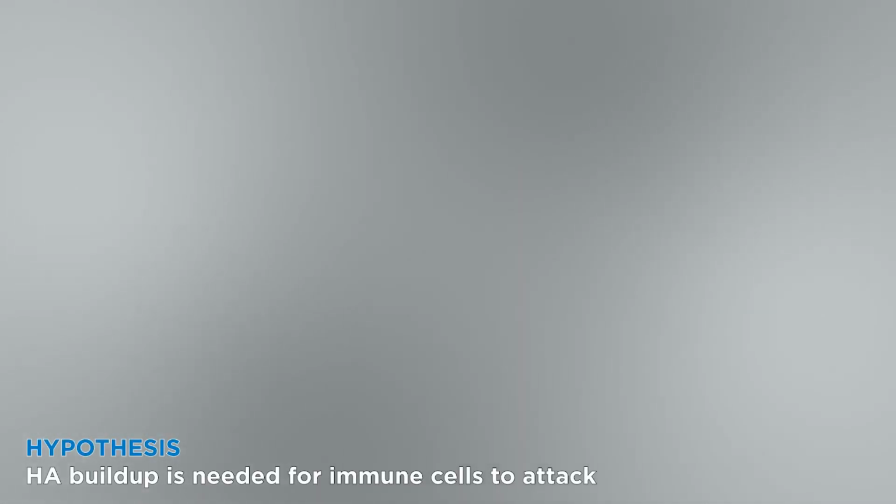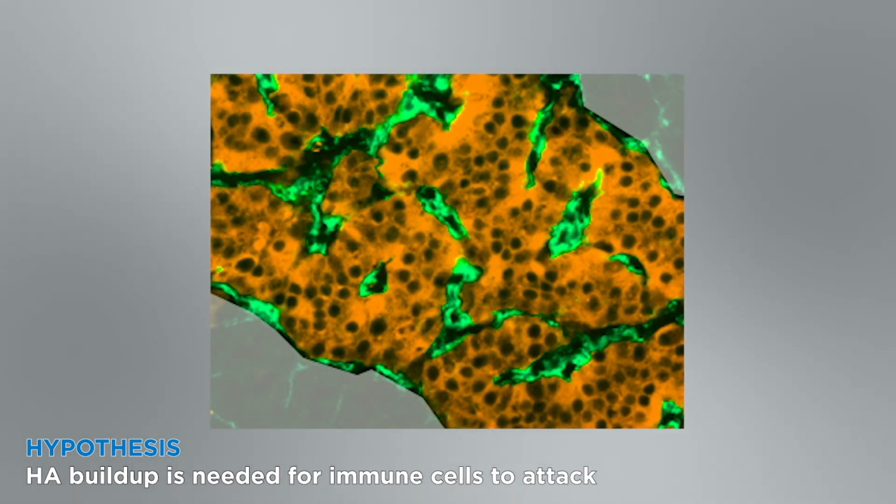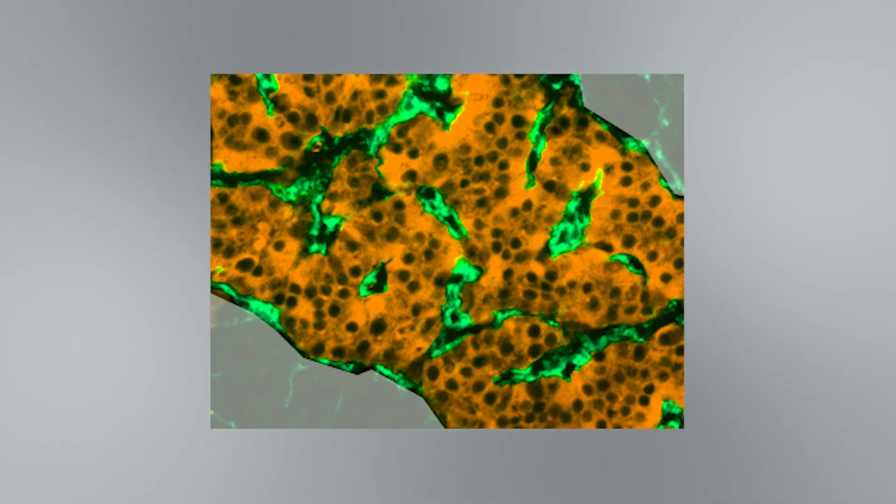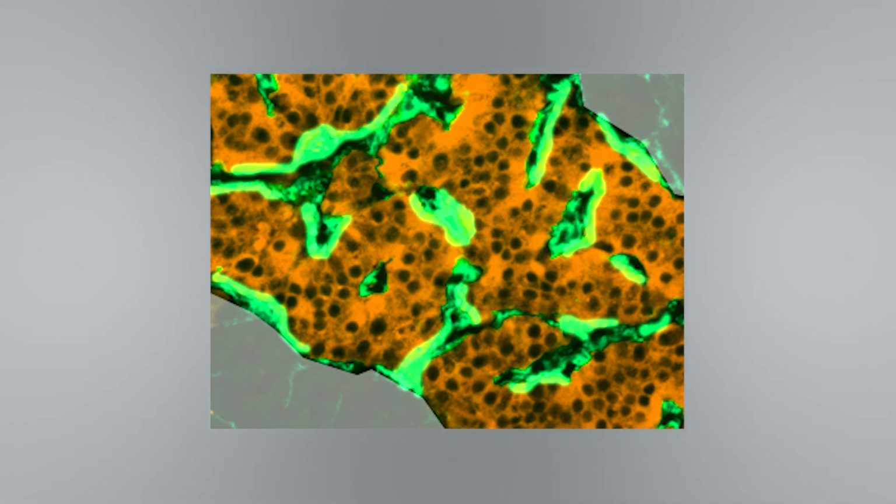My hypothesis is that HA buildup is needed for immune cells to attack. So I expect that people who are partway through the disease process will have HA buildup but still no immune cells. And that late in the disease process, when people have multiple autoantibodies and are close to type 1 diabetes, they will have much more HA and will also start to see the invading immune cells.